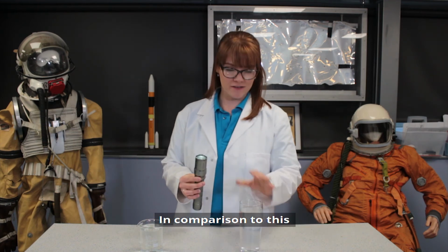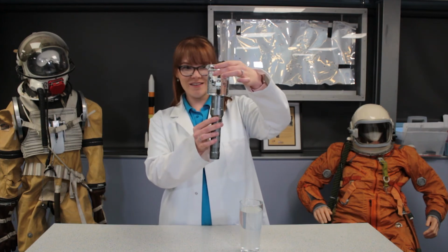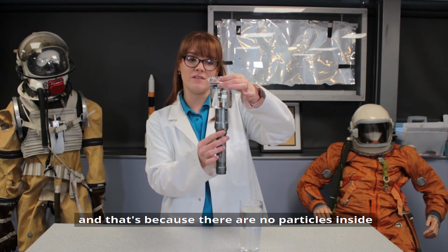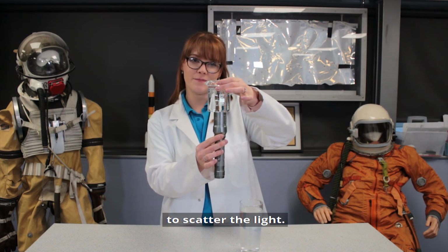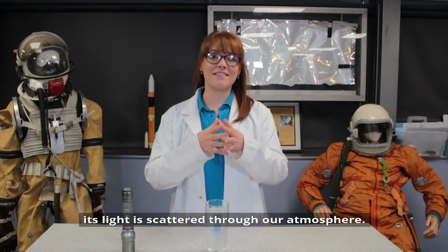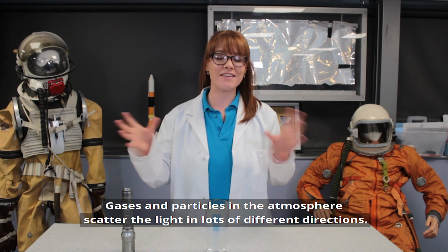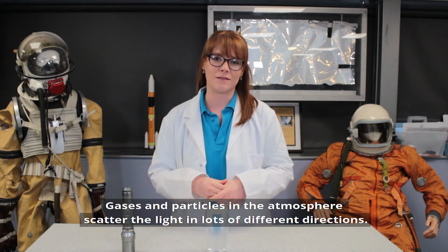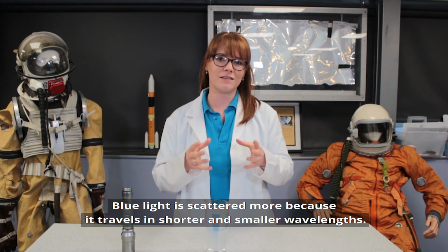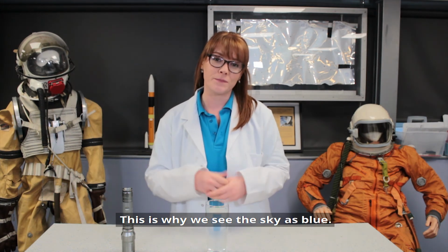Now, in comparison to this, if we hold our torch up to a regular glass of water, we can see that nothing's there. And that's because there are no gases or particles inside to scatter the light. Now, similar to this, when the sun shines down on the Earth, its light is scattered through our atmosphere. Gases and particles in the atmosphere scatter the light in lots of different directions. Now, blue light is scattered more because it travels in shorter and smaller wavelengths. And this is why we see the sky as blue.